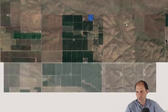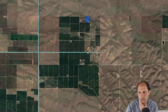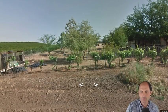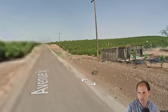Let's see if we got some street view. I thought there was more street view than that, but let's come down here. So here it looks like some neighbors. It looks like they got grapes planted along their fence row. Power lines, basic house, some trees. They're planting trees and going for it.